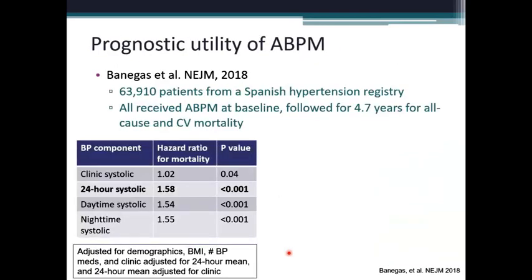Fast forward about 15 years, some of you may have read the paper published just last year in the New England Journal from this large Spanish hypertension registry, where over 60,000 patients got ambulatory blood pressure monitoring. This is like a data warehouse. It's amazing. I wish we could have this many people getting ABPM in the United States. All these patients got ABPM at baseline, followed forward again for 5 years, this time for all-cause and cardiovascular mortality. Again, the data was adjusted for clinic blood pressures, and clinic blood pressures were adjusted for ambulatory blood pressures.